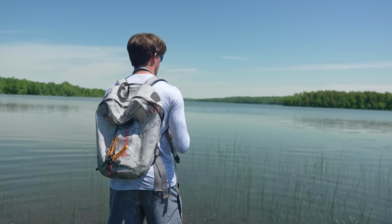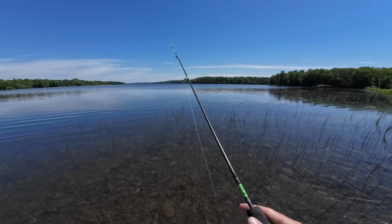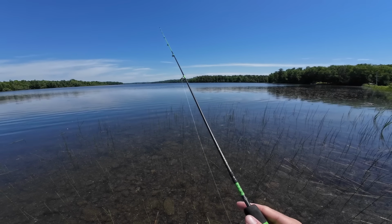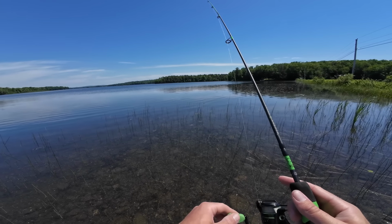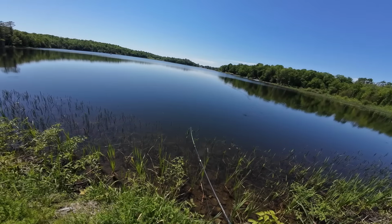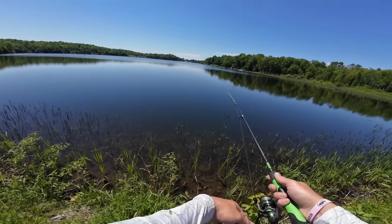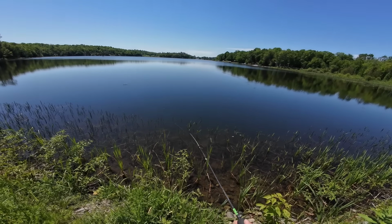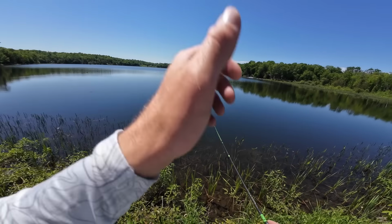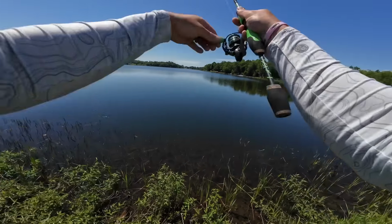Dude, this lure looks so good. I've never fished one of these before. Oh, something's behind it. Little bluegill. That's the nice thing about this bait is just about anything will come up and eat it. Oh, nice bass right there. Nice bass. Look at that. Wow, that's a nice fish. That was nice.